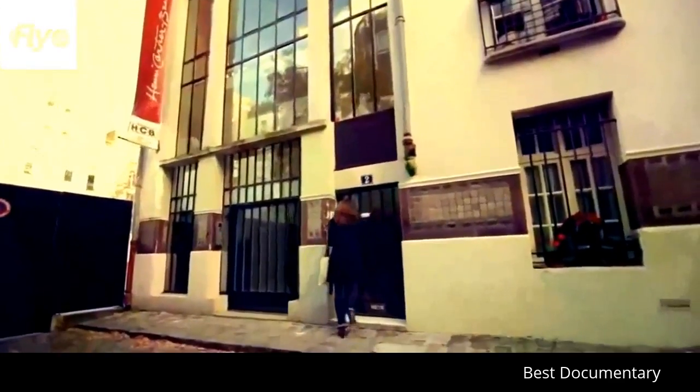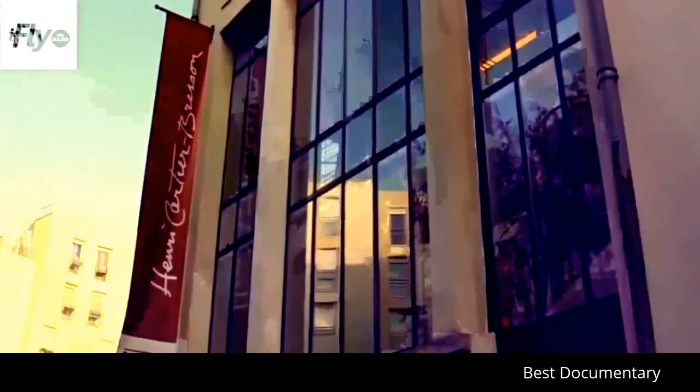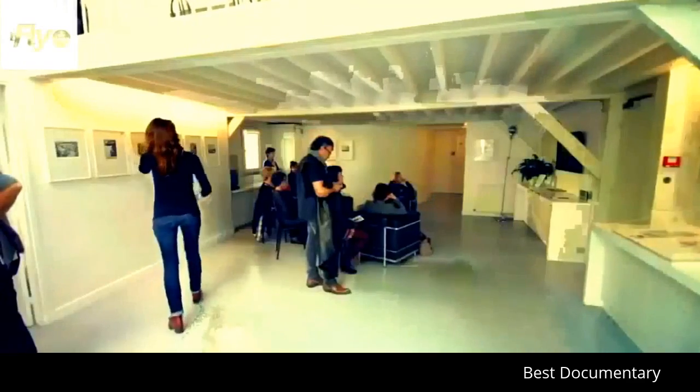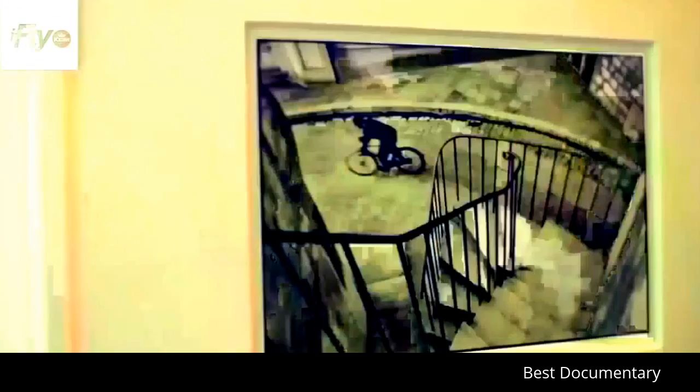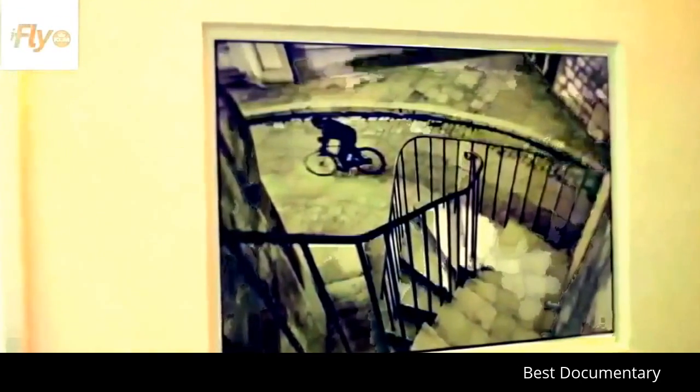We're now at the Fondation Henri Cartier-Bresson, who's one of the most recognized French photographers and also the father of photojournalism. And we're here at what was once an atelier, which is now the home of all of his work, which he opened the year before he passed away. He's actually one of the first to really capture candid shots in photography, so it makes him very unique.